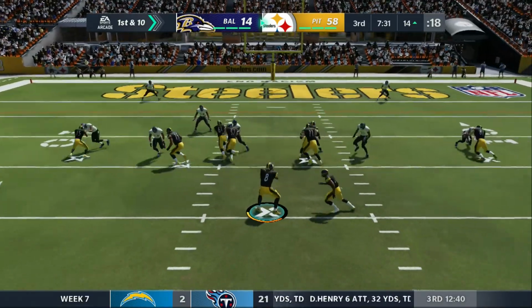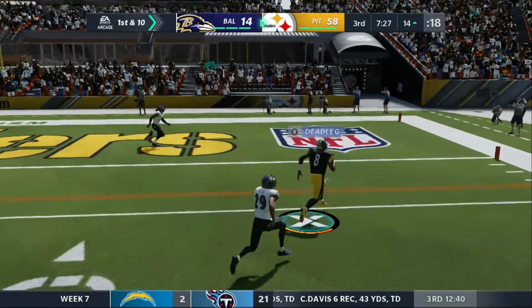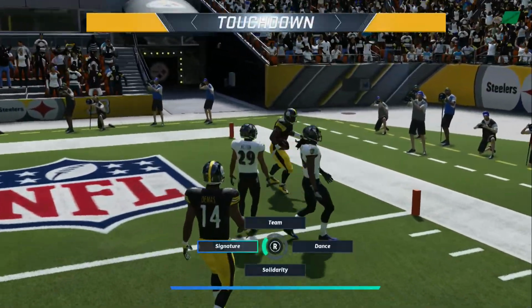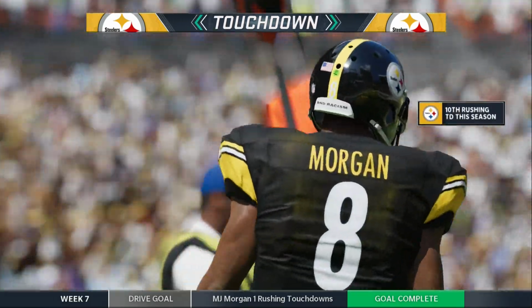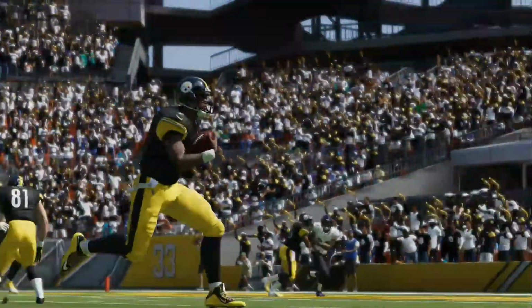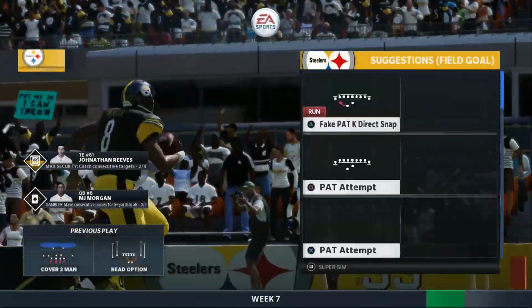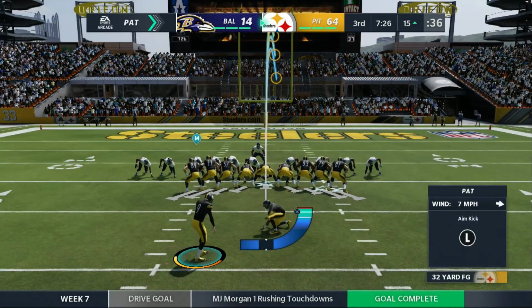Here's a 1st and 10 at the 14-yard line. Now an option play, and he'll keep it. And he's in. Touchdown, Steelers, taking it in from 14 yards out. And this Steelers offense is running away with this one. Chris Boswell on for the point after.